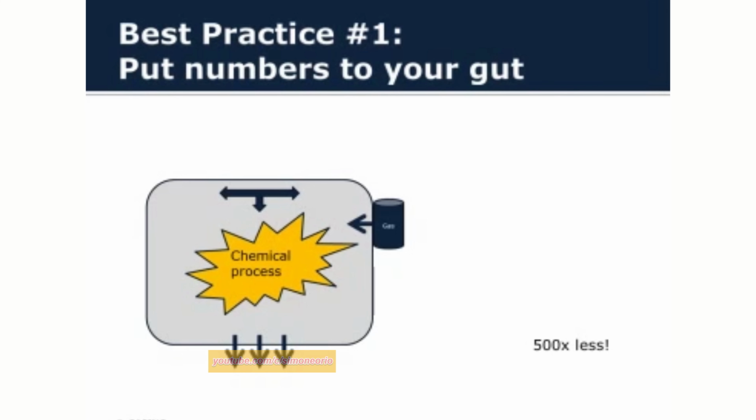Now we don't need to hook into the shop lines. Now we can put it in the back of a truck and move it around. Right? All these new ideas started coming out, these blue ocean ideas, because of what one flow study did. They had a gut feeling that they needed less gas. They just didn't know how much less. And now they can do things their competitors can't even think about because they put numbers to it. Right? Put numbers to your gut.